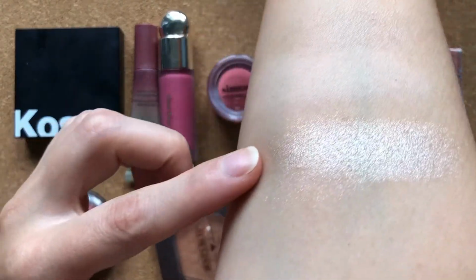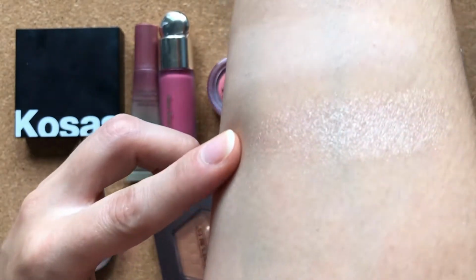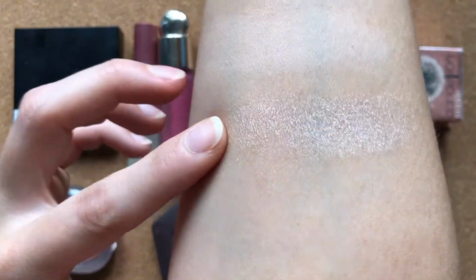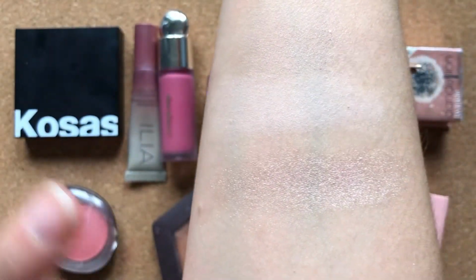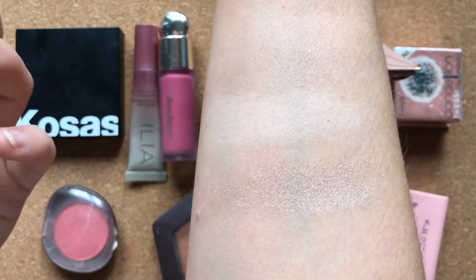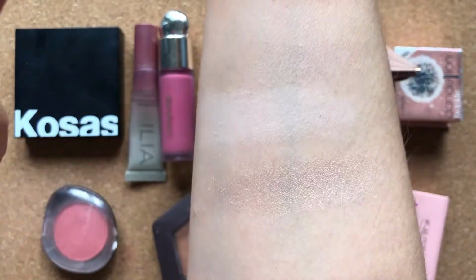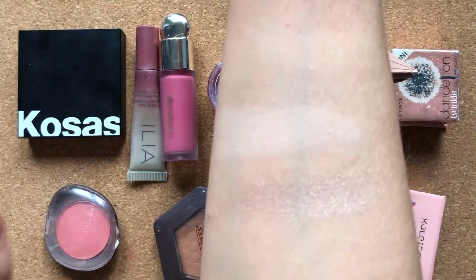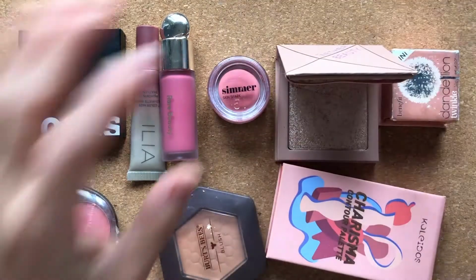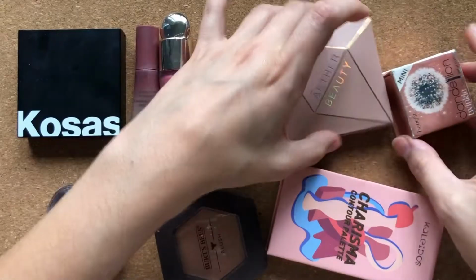Let me show you again. It is very, very shiny. It is a good kind of shiny, it's metallic, and it's not glittery. So honestly, it's one of the best types of highlighters for me, but it's still a little bit too much. I'm not very used to highlighters, so I'm still learning how to deal with this.